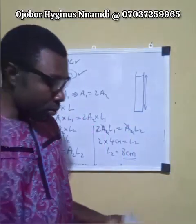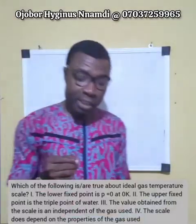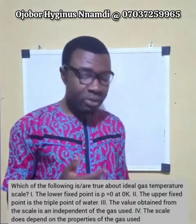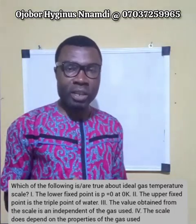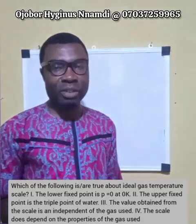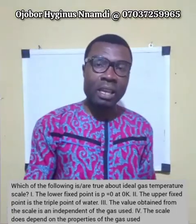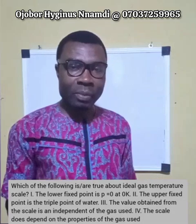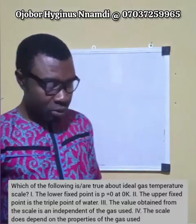Okay, let's look at this other question. This one is not a calculation question. It says, which of the following is or are true about the ideal gas temperature scale? You know, an ideal gas is a perfect gas where everything is correct. You ignore every environmental impact on the gas. Okay, so look at all the options we have.